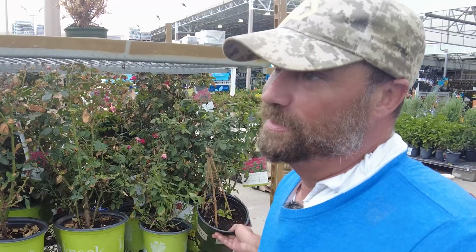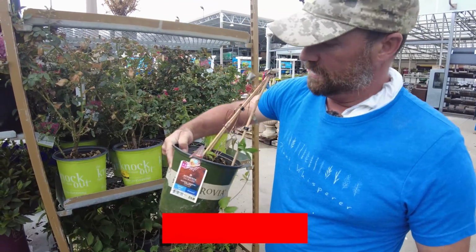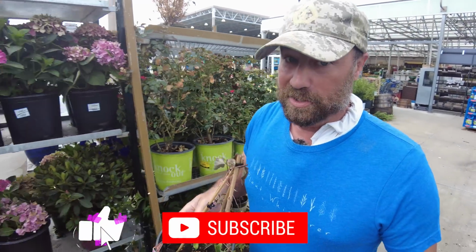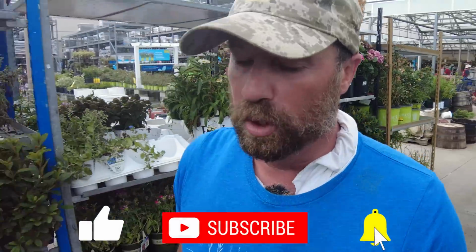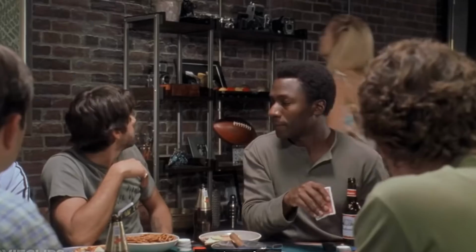We're back at the clearance dungeon, and I've got to say, stuff is looking rough. I saw this little clematis when I was doing some scouting, and this is that Success Magenta. The Success Magenta that I bought a couple Lowe's trips ago didn't make it.